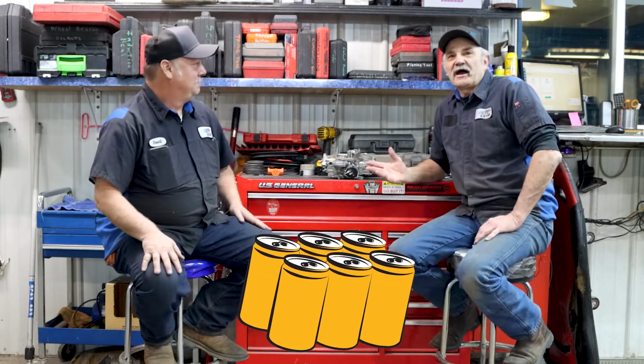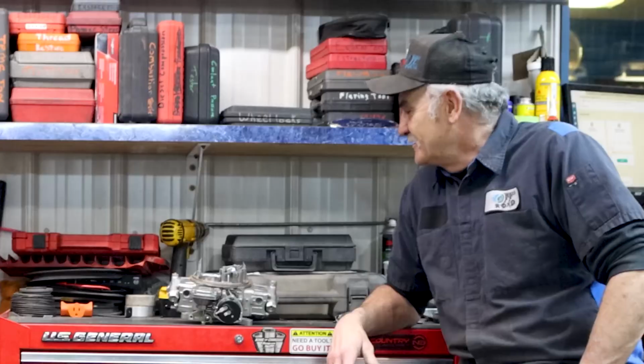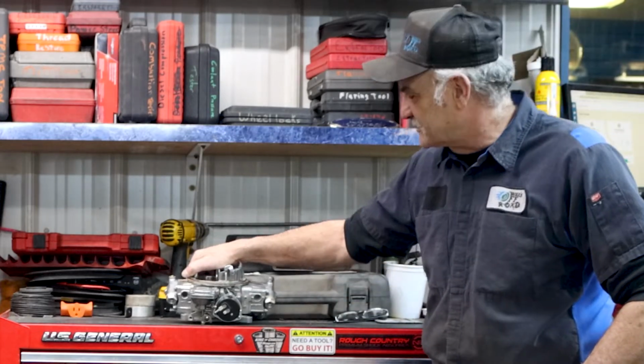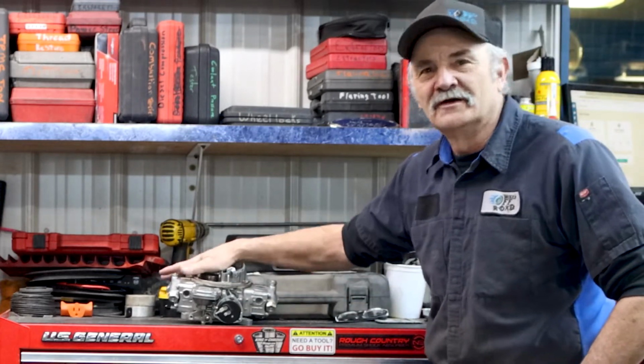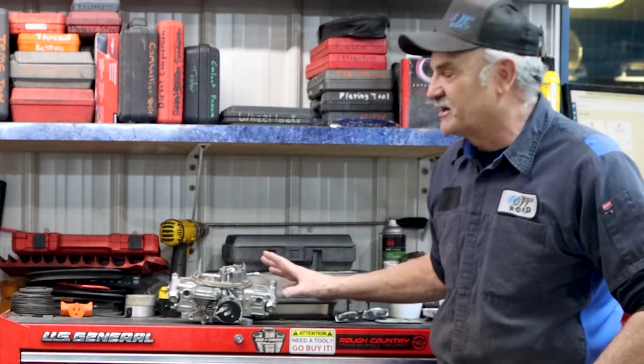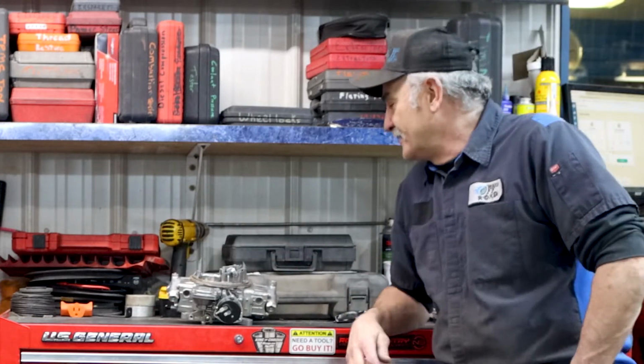Carburetors, they did them in 1 barrels and 2 barrels and 4 barrels. And you could have a 6-pack of them. You could have 2 4 barrels, as many as you want. At the time, you jetted them. This is a basic Holley style carburetor. It's actually a Quick Fuel built by Holley. Same design, everything's the same. We can jet both the front primaries and the secondaries.